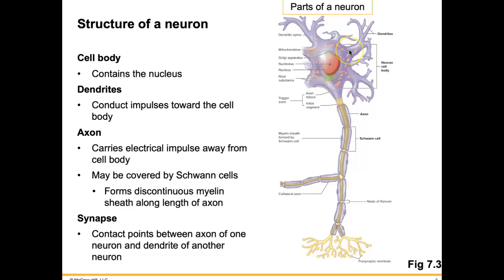And so we don't want to lose that, but we also know that a neuron has special features such as dendrites. So these are going to be cytoplasmic extensions that stick out from the cell body that will be able to conduct impulses toward the cell body and then direct them into this axon hillock. It's kind of where all the information gets gathered. And then we can carry electrical impulses away from the cell body through the axon.